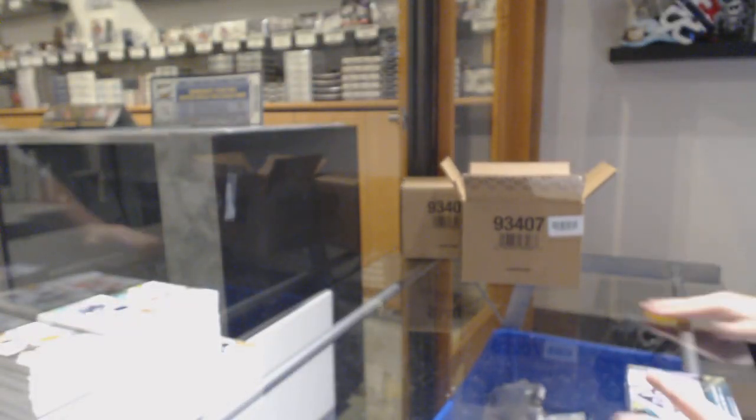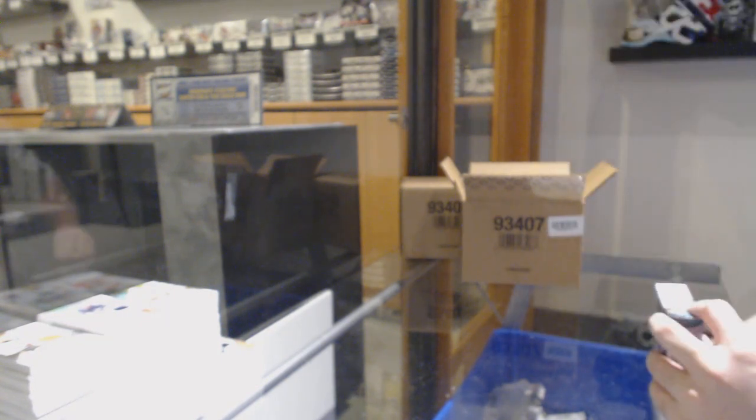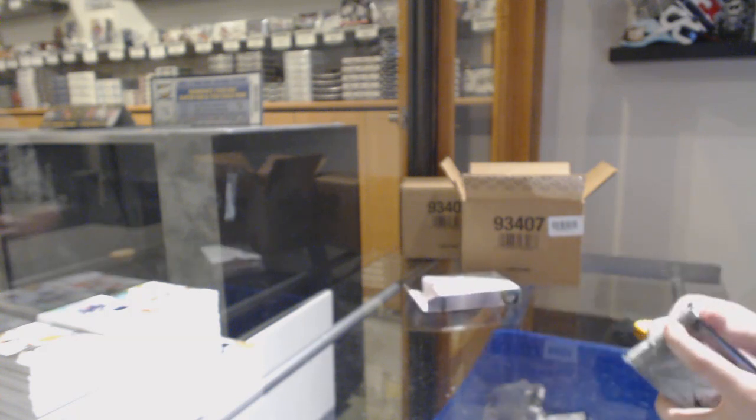$5.99. Well, the good news is that 101, we've had a lot of cool, unique cards. I like when we get different cards and breaks. Cover more spots.